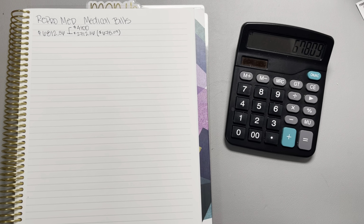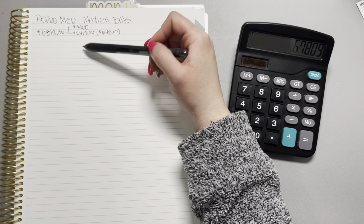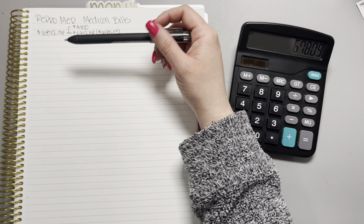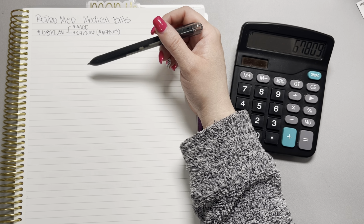Now, our two options were to try to get a loan for this amount, but the interest rates are actually pretty high right now, and all of the loans that we looked into were at a rate of 10 to 15%.